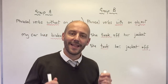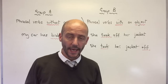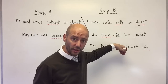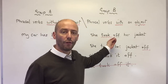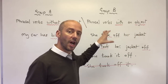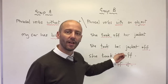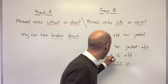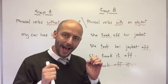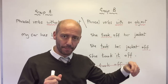However, if the object is a personal pronoun, it must go in the middle position. She took off her jacket. She took her jacket off. She took it off. The personal pronoun has to go in the middle position, not in the end position.